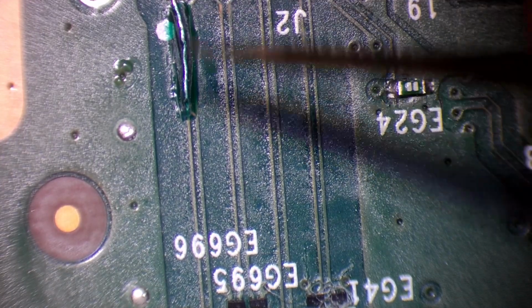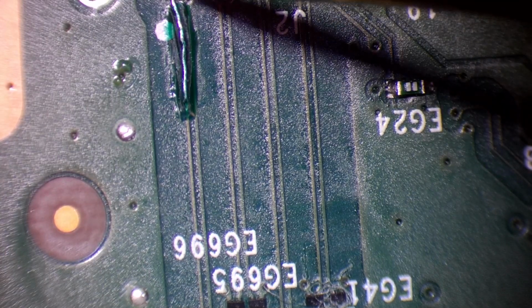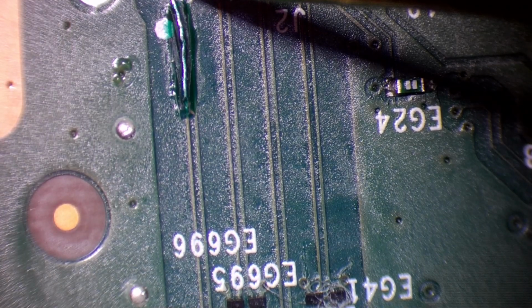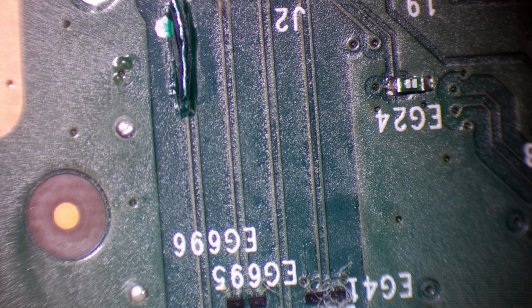Yep, there we go. So I couldn't get a contact on the filter, and they are really fragile, so I don't want to press on it with my probes. But as you can hear there, we do get a beep. There we go. So we do have continuity from there to the HDMI encoder, which is absolutely brilliant, because that means that the jumper wire is successfully soldered.